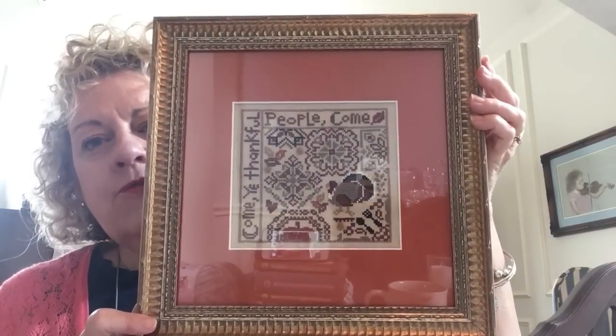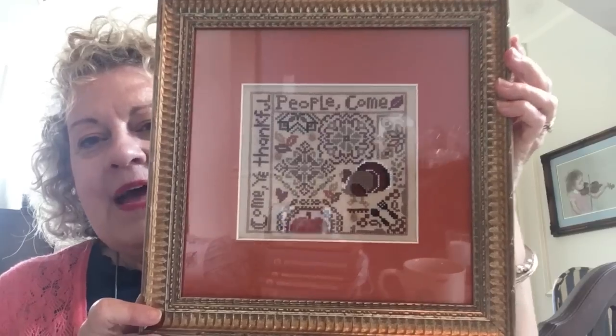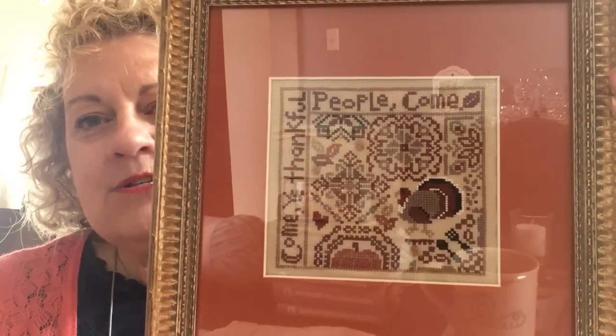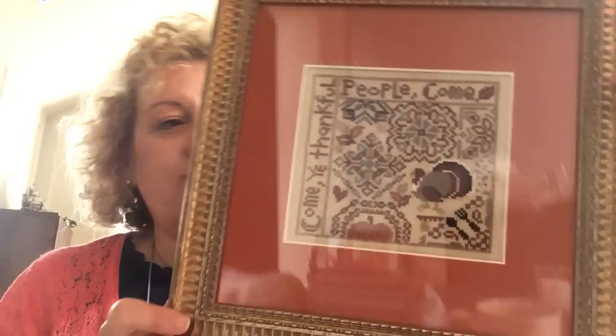So this will hang in the front entrance hall as soon as Halloween is over tomorrow. And we are just thrilled to have it in a place to be used. So I think he has agreed that he can frame the smaller pieces, but he would not try the bigger linen stretching and lacing. So come ye thankful people, come, ready to hang. Yay, and the orange is perfect to match the pumpkins.